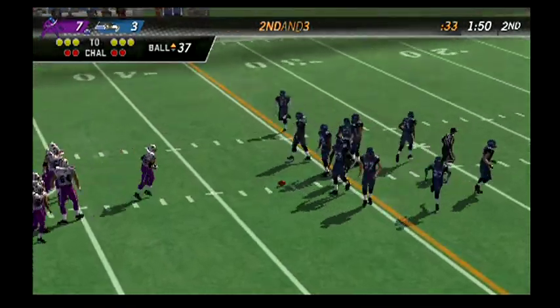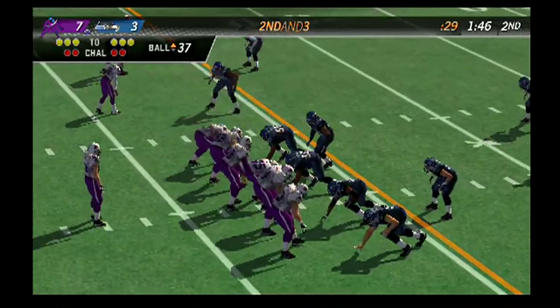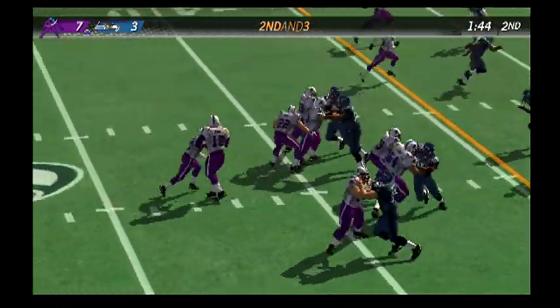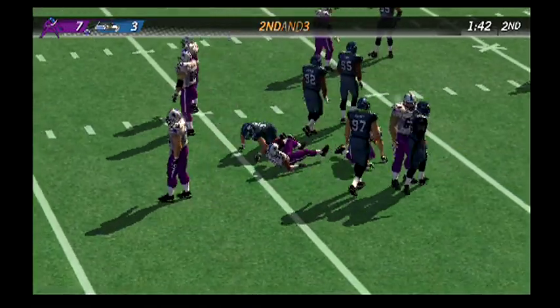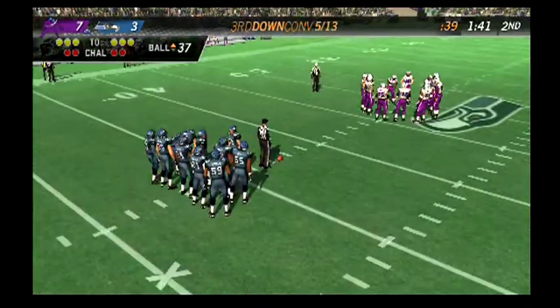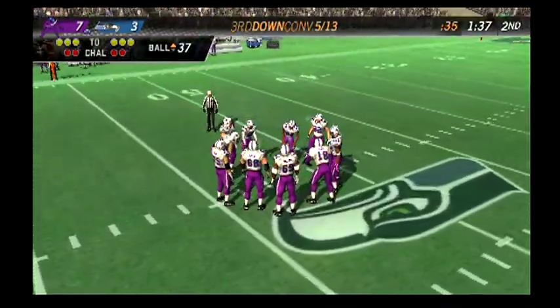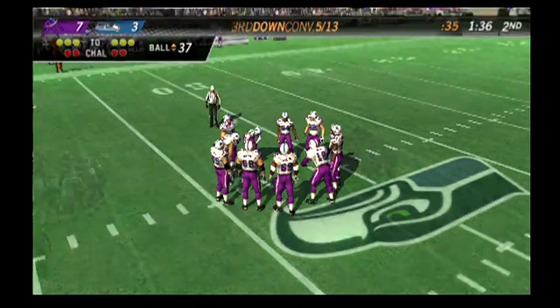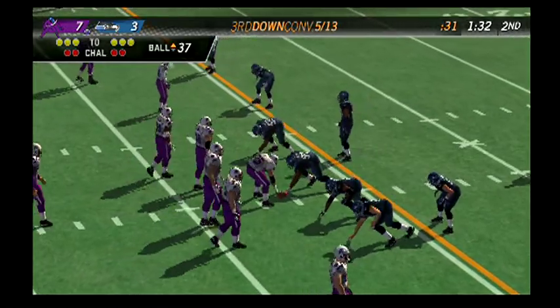Second and three. Ball on the 37-yard line. Bowman, the deep back, hands it off. Tatupu comes up to make the play at the 37. Nothing doing that time, John, as the linebacker gets there quickly. He's one of those guys who's a sure tackler. He'll move up and play physically at the line, come on a blitz, and play the run just about as well as anyone on the defense.